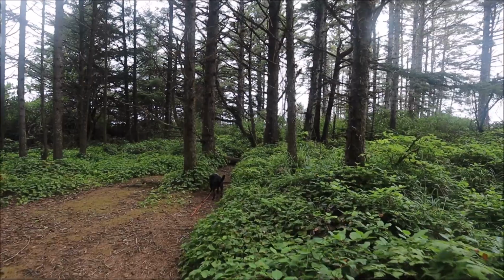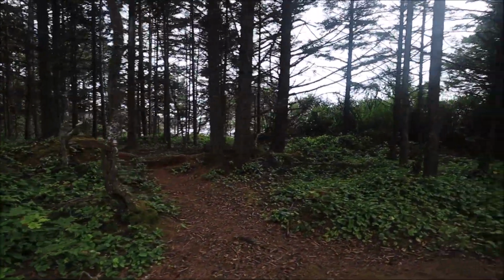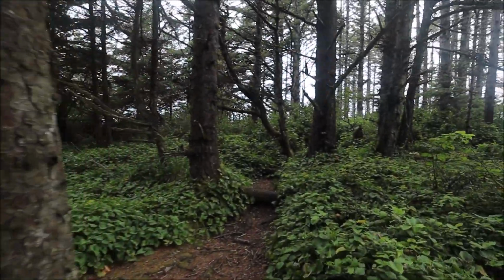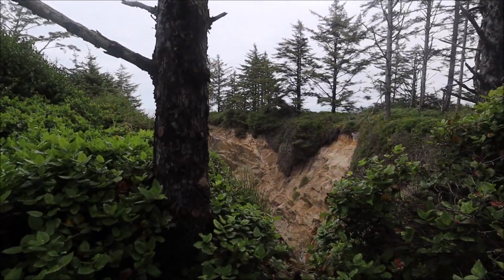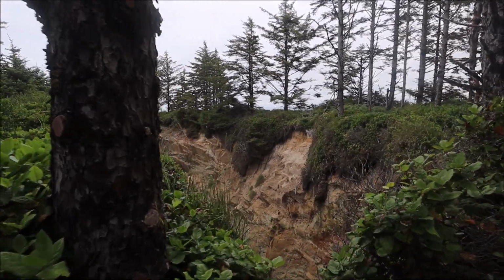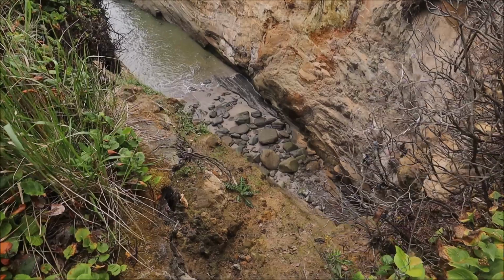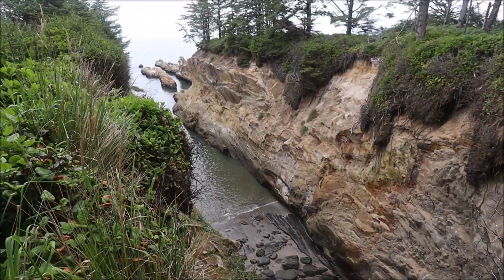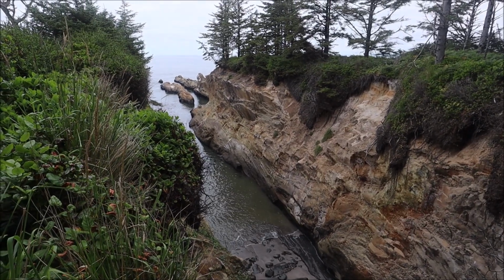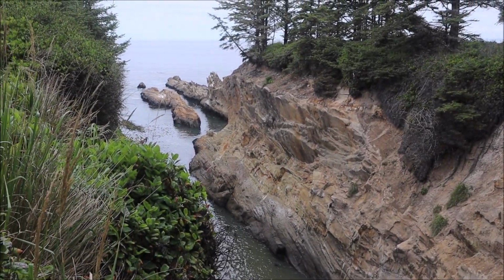We're coming up to a cliff right now, straight ahead of us. And already connected to a second trail. And here it is, drum roll. Let's see it. A one, a two, and a three. Oh yeah. All right, a little bit anticlimactic, not gonna lie, but it's all right. It's like this ginormous ravine.